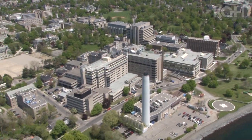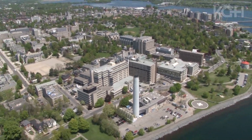Kingston is a beautiful town. We have water everywhere. It's not too big, not too small. You're close to Toronto, Ottawa. It's a really nice place to be, a nice place to work.